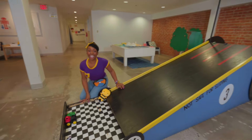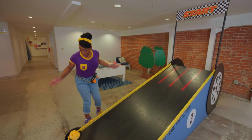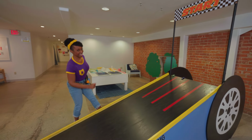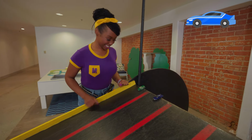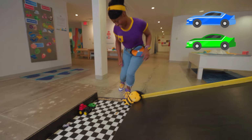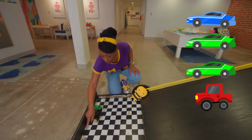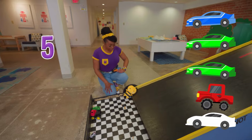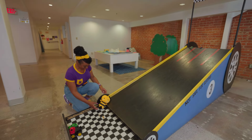Oh, and check it out. There are two more cars at the top. Hey, let's count all of the cars. Ready, class? One, two, three, four, whoa, five. Five cars total. I have an idea. Let's race the two at the top. Come on, Bila.